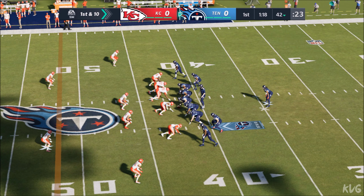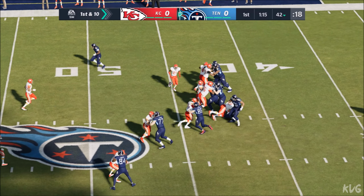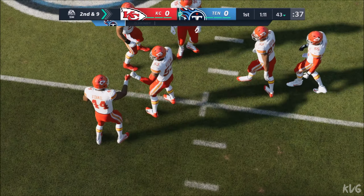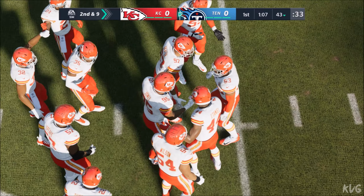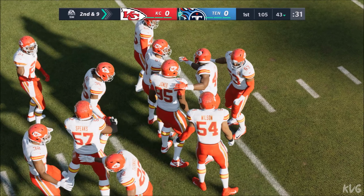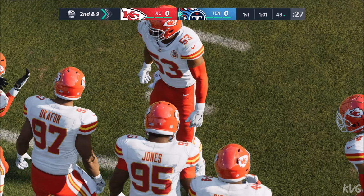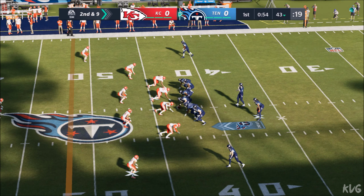Solid run by Derrick Henry, and here's another first and 10. And he'll give it here to his running back. And not much there at all. Maybe a yard up to the 43. Colin Saunders: Well, sometimes you just have to give credit to the defense. Great job there at the point of attack, holding up. They won their battles at the line of scrimmage, left him no space to try and run. A really nice job swarming to the ball carrier.